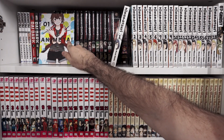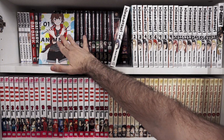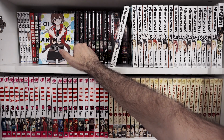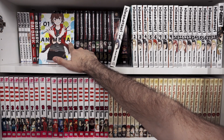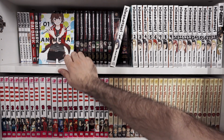And then we have Amamati here. Now, I bet I'm butchering that. This is a series about an artist. I love artist type of series. Blue Period, you'll see later on, is one of my favorite artist series. Because of that, I wanted to get another one. This only has 5 volumes. It was on the birthday sale at Right Stuf Anime. Have not read it yet, but that's why I picked it up.